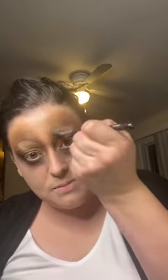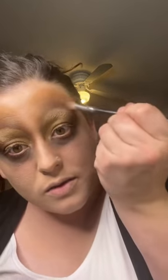Mixing that yellow with that orange kind of gets you that nice deepened color that we like. Okay. A little bit of some brown, shall we? Just slightly around that gold.